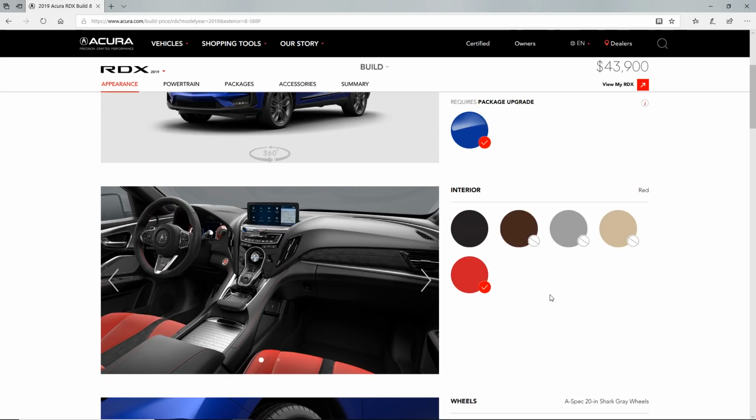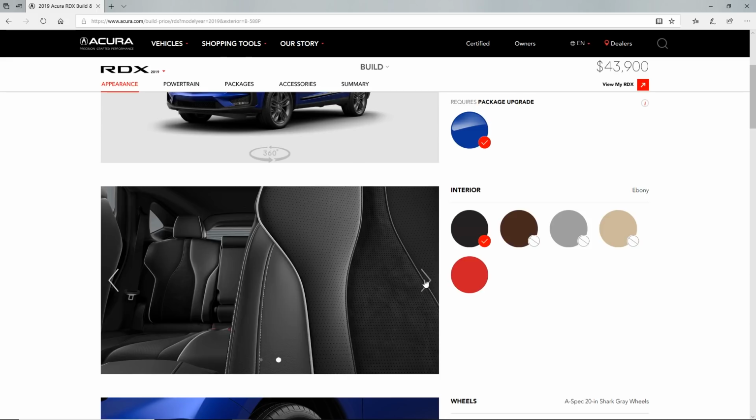And it must be an American thing, or, you know, they left it to the Europeans to do all the funky interior colors. So looks like there's a black as well. As you can see, this looks really nice too. It looks like there's some light gray piping here. That looks kind of cool.